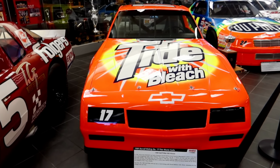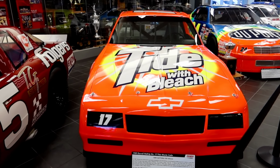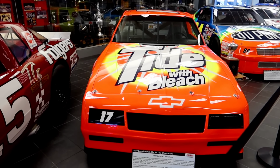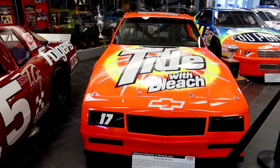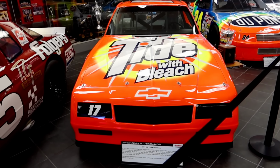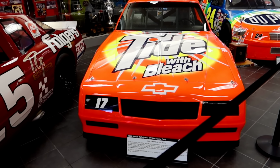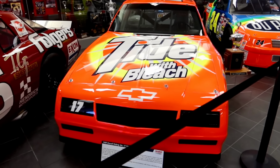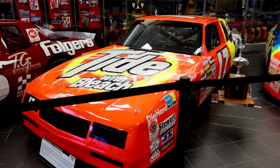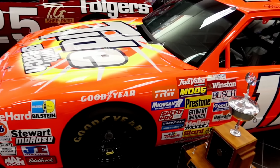Whoa, 1989 Darrell Waltrip, number 17 Tide Monte Carlo. 1989 Daytona 500 winner. Says in 1987, three-time NASCAR Cup Series champion Darrell Waltrip joined Hendrick Motorsports to drive a new third car, the burgeoning Super Team. Dubbed the Dream Team, the number 17 driver and crew took two seasons to find their footing, then finally lived up to the hype in '89 when Waltrip began a 6-win season by capturing his first and only victory at the Daytona 500. He spiked his helmet in the car after his win. Wow, that is so cool.